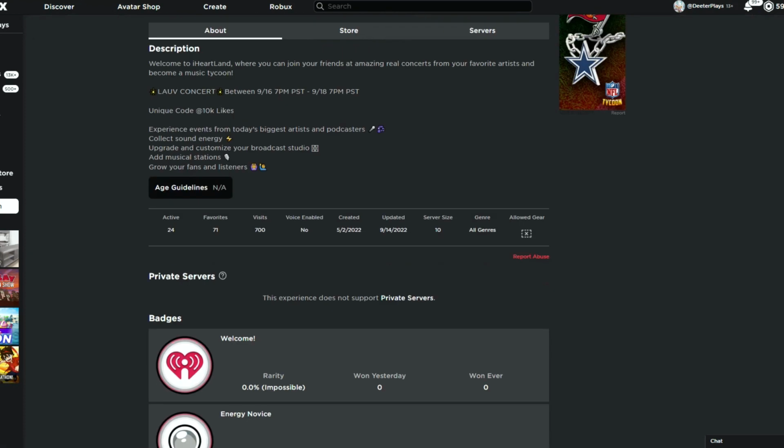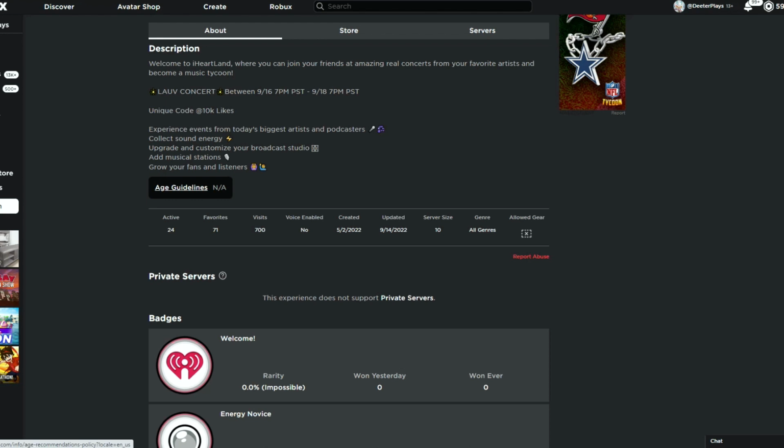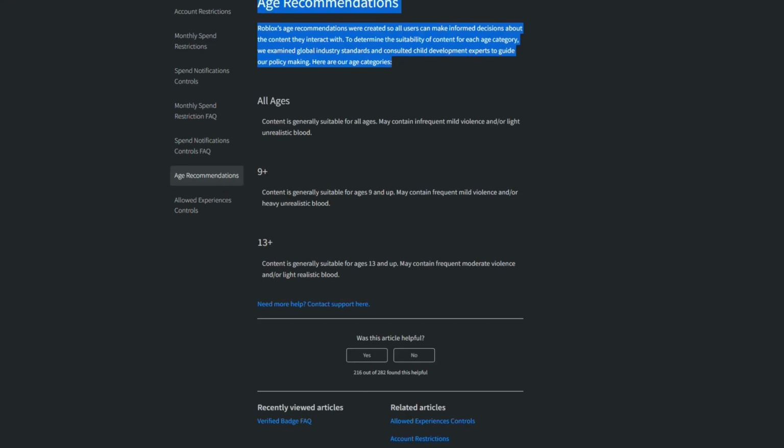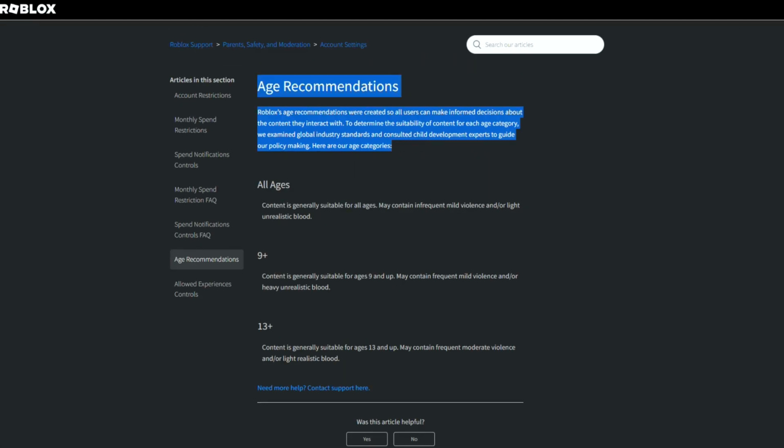But as you see here, we've got some age guidelines. We're going to be talking about that here in a minute, because that is a new thing: the experience guidelines, age recommendations and parental controls. So as you can see here in this game, it says age guideline NA, which means that they did not really fill out the information for the age guidelines, but it says right here that games can basically tell Roblox what the age of their game is intended for, whether it's all ages, people that are 9 and above, 13 and above, or even 17 and above on those age restrictions.